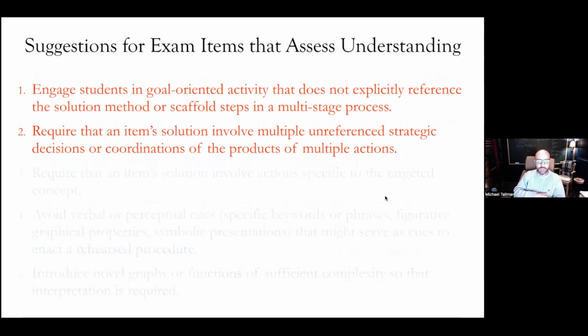This is also a situation that demonstrates, I think, two suggestions for writing conceptually focused exam items that we abstracted from our analysis. The first is that the second of these two related rate problems engages students in goal-oriented activity that doesn't explicitly reference the solution method or scaffold steps in a multi-stage process. The first didn't really either, but the appropriate formula to differentiate with respect to elapsed time was far more obvious in the first problem than the second. And so the second one had this increased demand of requiring the student to make multiple unreferenced strategic decisions and coordinations of multiple actions.